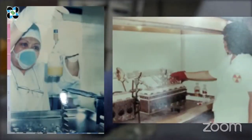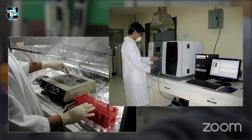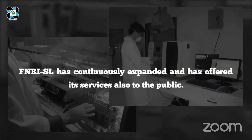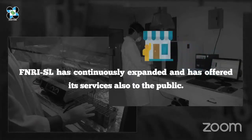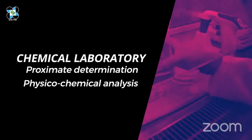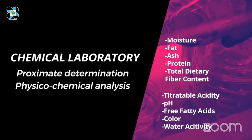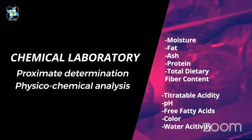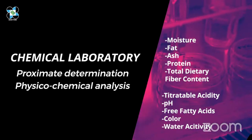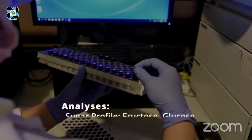Initially mandated to conduct researches on biological parameters and support the laboratory needs of various in-house food research and development projects, FNRISL has continuously expanded and has offered its services also to the public. The chemical laboratory is equipped with instruments that allow proximate determination and physical chemical analysis of foods. Also, our laboratory is equipped with state-of-the-art modern instruments such as high-performance liquid chromatography.